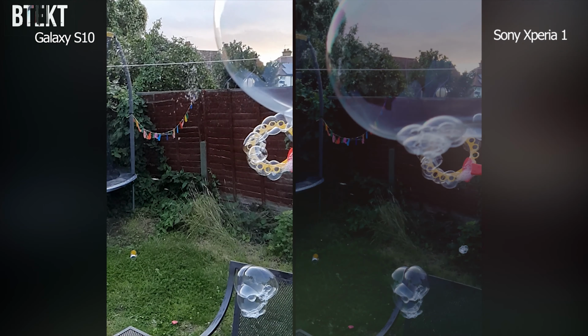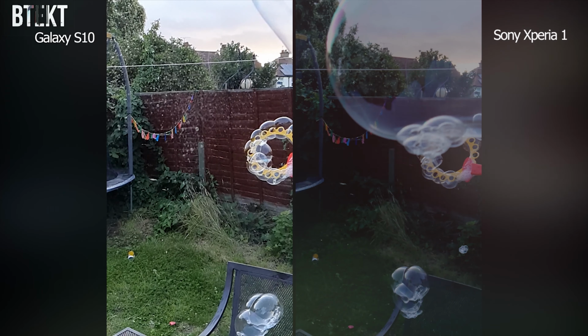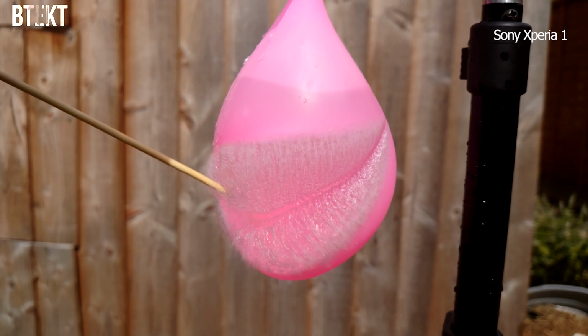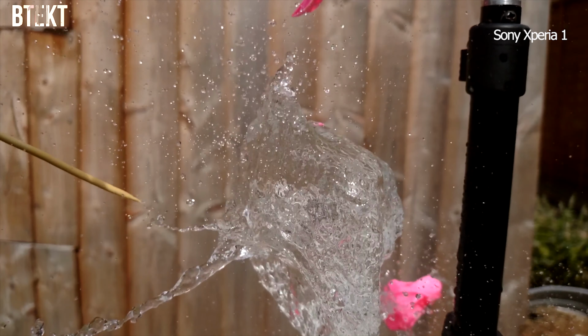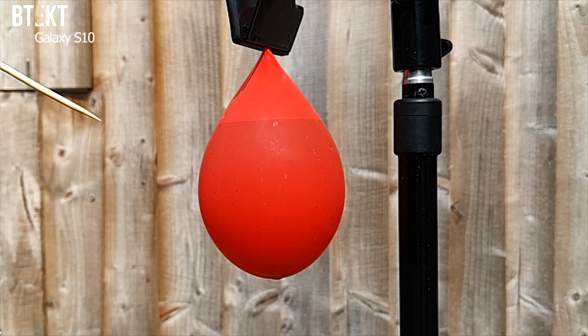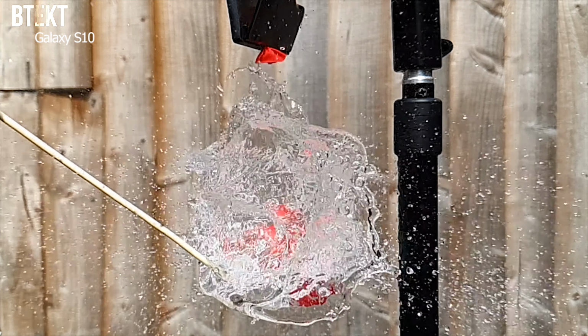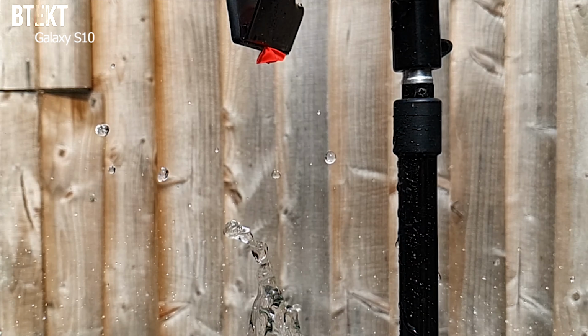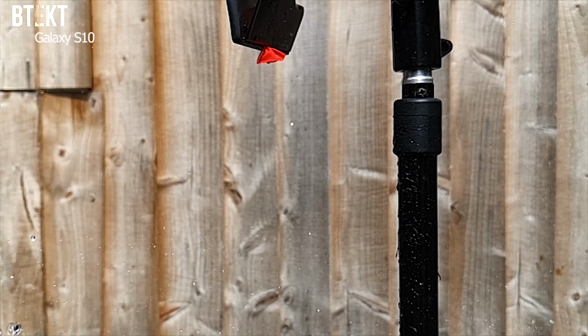1/10 of a second is only 3 seconds of slow motion footage, which isn't really long enough for anything really. Even the water in these balloons doesn't get off the screen before it resumes its normal speed. The S10, however, you have a much longer recording time, which in turn makes for more dramatic videos, even if the quality isn't quite as good. As nice as it is to have slow-mo in 1080p, I find myself keeping the Xperia 1 in 720p.